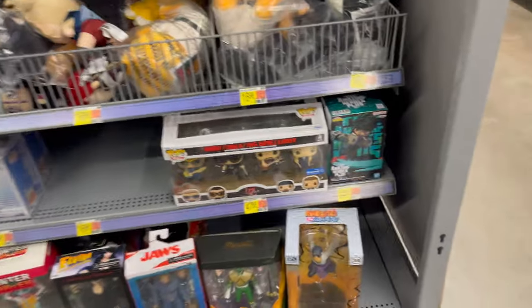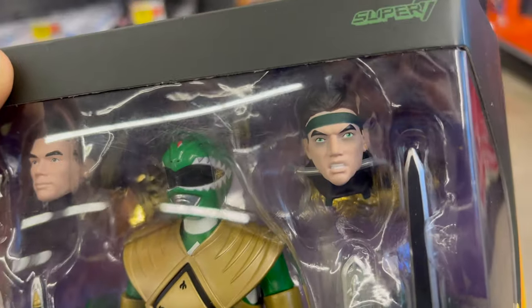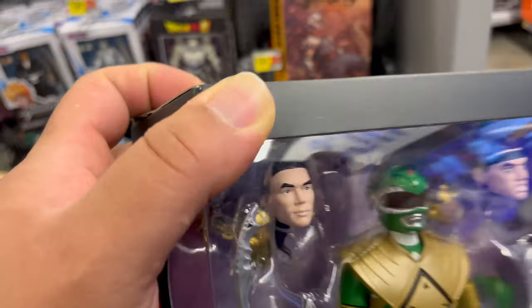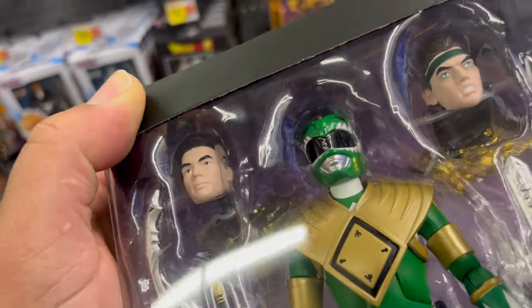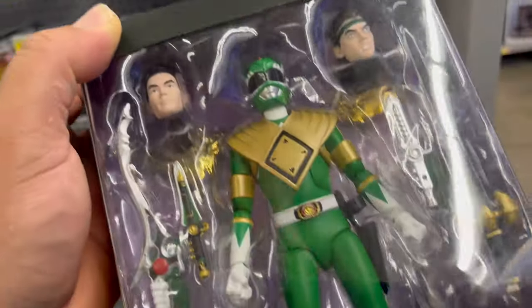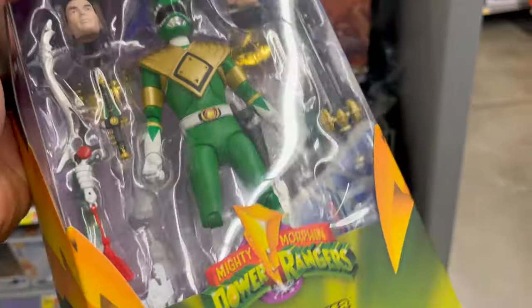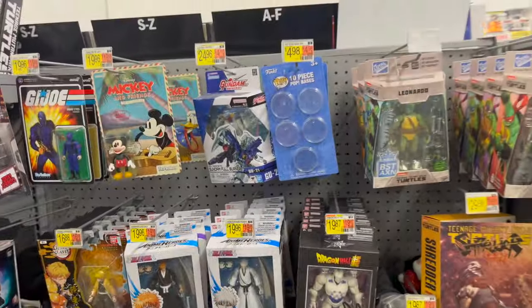Oh, look who it is. Rest in peace, Jason David Frank. I just hate the way they made him look right here. Looks crazy. And the paint on the face is just wild. It's like peach. It's dope. I do have this set. It's crazy that they're starting to pop up in Walmart, Super 7.